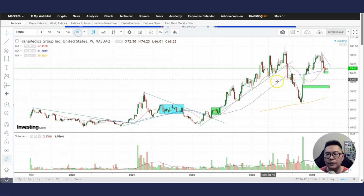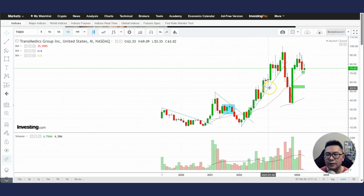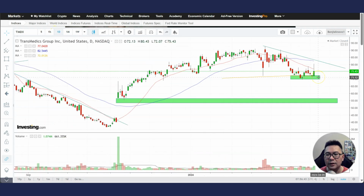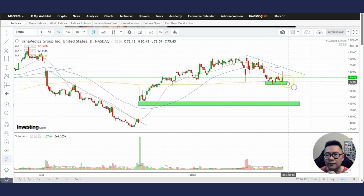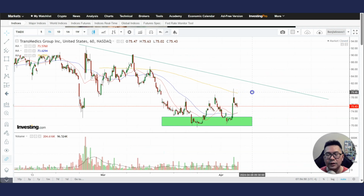So if we go back to the weekly chart, we can see that Y is declining. There is a double top here. Maybe you can see it clearly in the monthly chart. Almost a double top, but this time it is sitting at the 50 MA in the weekly chart and at the 200 MA in the daily chart. So this will be a very important area for you to look at, but not easy to trade.